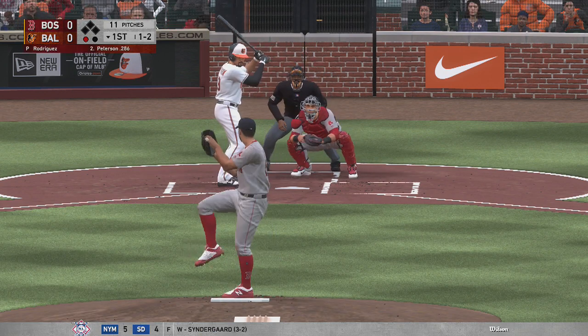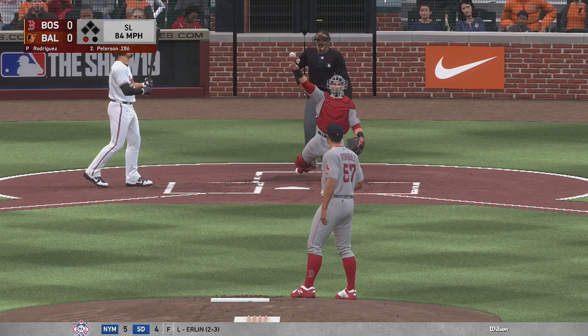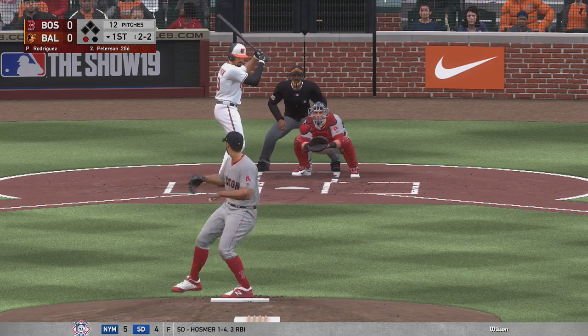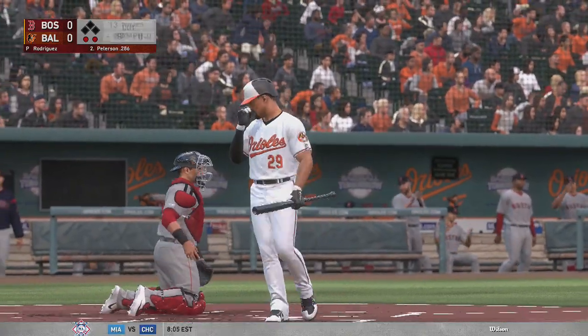The 1-2. Misses. Ball 2. 2 strikes. Bases are empty. One man out. Looked like a cut fastball there, and he got him to swing through it for the second out.